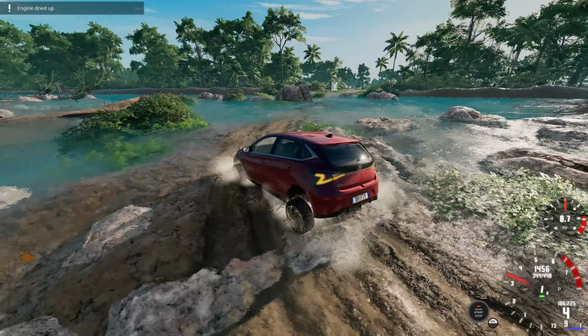Our second car is going to be modified Swift. This Swift is modified for off-roading. Let's see how it handles river off-roading.